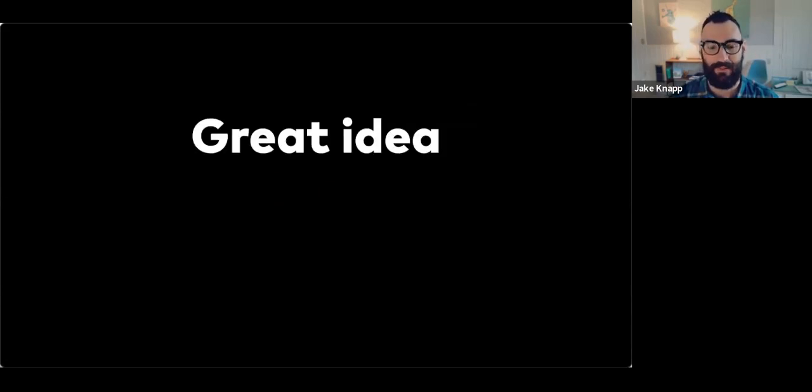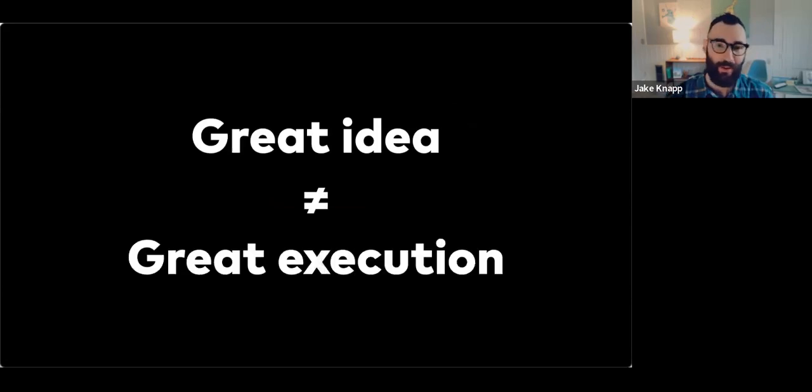And it sucked even more when the iPhone came out. I don't mean to suggest that we were about to build the iPhone, but one year later when they so nailed it, it really sucked. Anyway, I learned at this point that having a great idea does not necessarily mean that you're going to have great execution. So with our touchscreen, we had a great idea, but we were not able to execute on it.